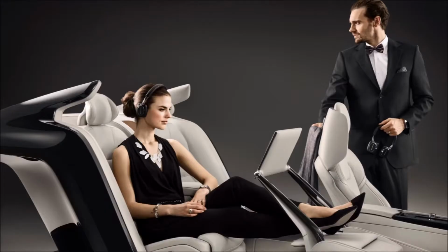With our interior, we wanted to create a piece of art, a sculpture, to bring to life our vision of what a modern, luxurious, yet calm interior could be.